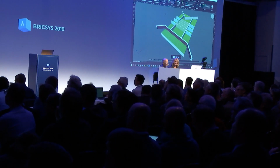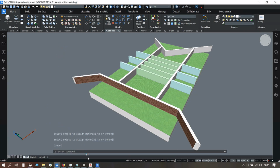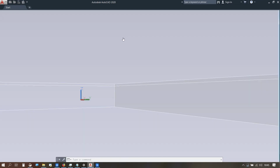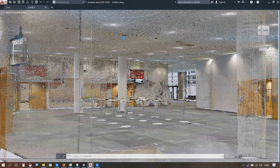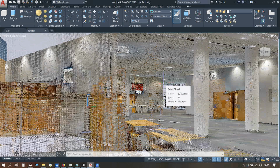And when we are talking about the way that things look and their shape, then we come into the neighborhood of point clouds. And point clouds, we get more and more requests for that. So we've been working on that. Notably, one of the things that we've been working on is better cooperation with our competitors. Here, this is AutoCAD 2020, and I'm loading a point cloud that is processed for AutoCAD. It's a recap file. And in BricsCAD, we have switched format.